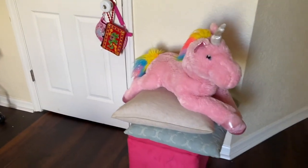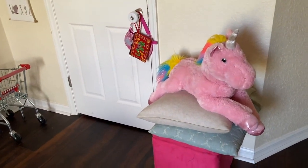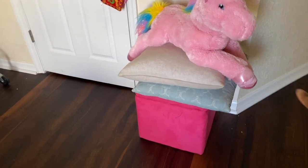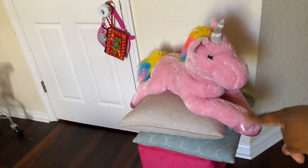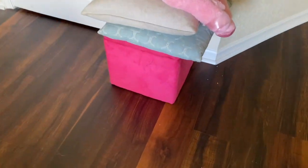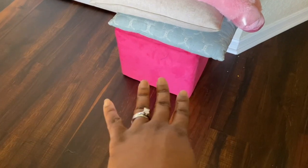Over here is like, I guess, zone 4. And zone 4 is the simplest zone. And this is just their comfort stuff. Some, you know, their little stuffed animals. All their stuffed animals are in this area besides the one that they choose to keep on display. So we swap out stuffed animals. Only about 3 to 4 at a time can be in here.